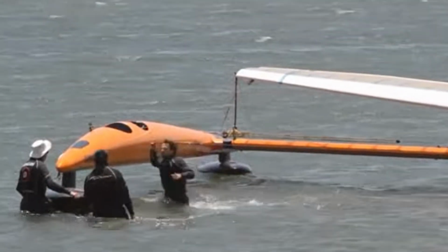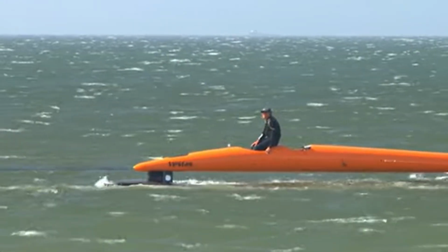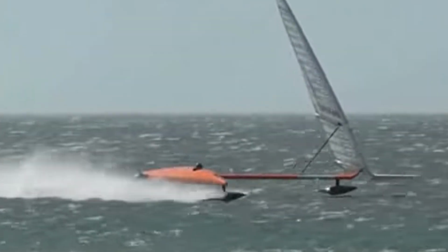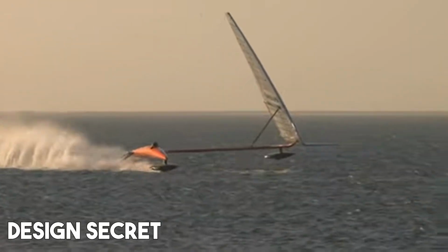This isn't your grandpa's sailboat. The Vestas Sailrocket 2 is the result of over a decade of experiments in speed sailing. On November 24, 2012, it set the world sailing speed record, 75 miles per hour or 121 kilometers an hour, purely on wind power. Design secret?